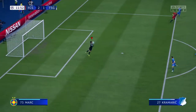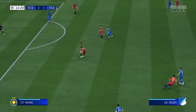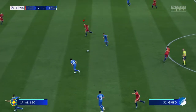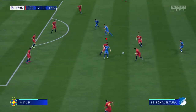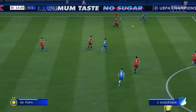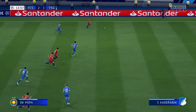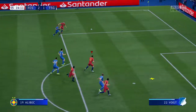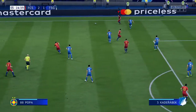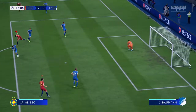Cross played over, but no one can latch onto the ball. Routine, really. Just not looking confident in possession. Rudy. Bonaventura with it. And this is Grifo. Alibek. Now, counter-attacking possibilities here. They need to get bodies back. And he has clear options in the middle. Thumped clear. Surely! Easy meet for the goalkeeper.